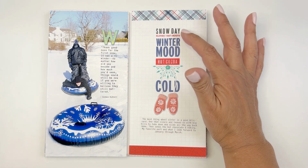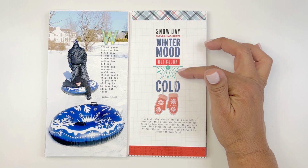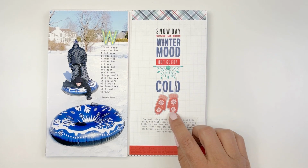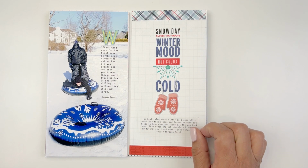So I added stacks of words. And this one came from a Christmas stamp. I added an enamel dot and then hung these puffies. I'm not sure where the puffies are from, to be honest. Something old from my stash.